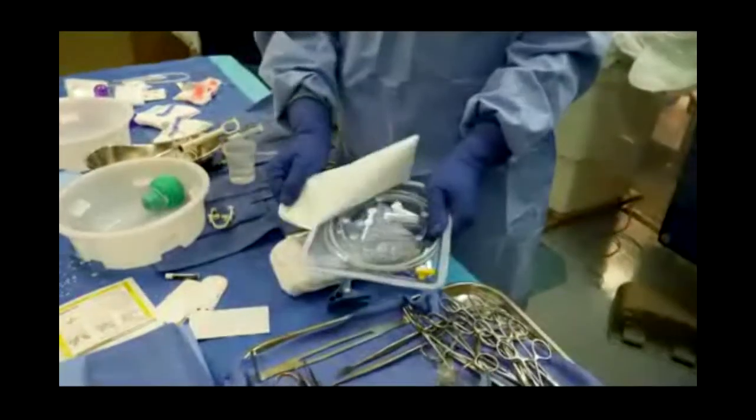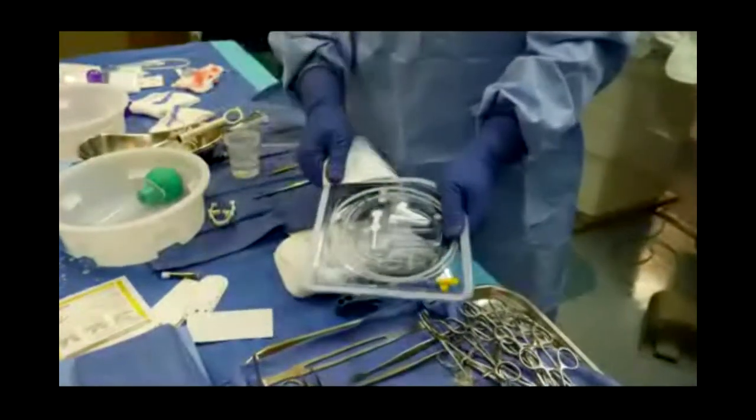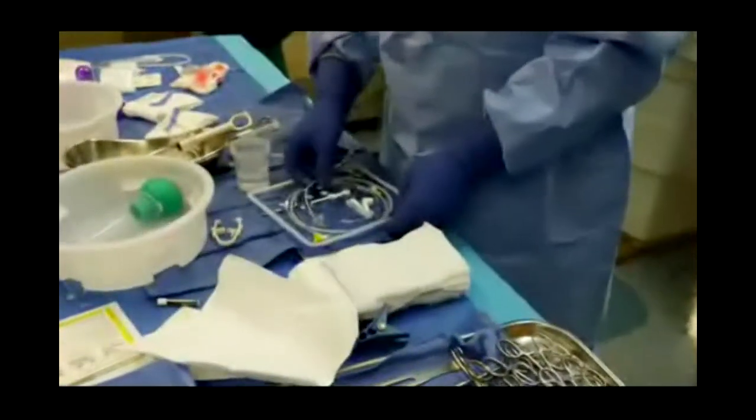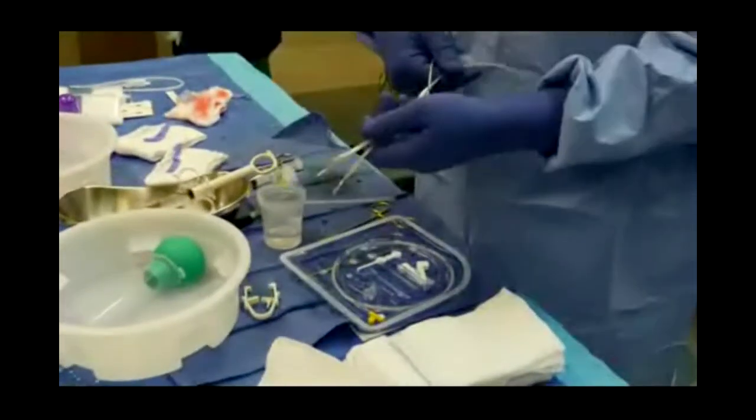We're unpacking the lead from its sterile packaging. This is the ICD lead. It will have the shock coil on the lead tip, a single coil lead, really all we're using these days. And this lead has an atrial sensing dipole that will sit in the top chamber of the heart to give us diagnostic information.